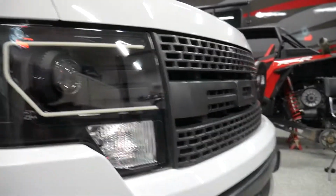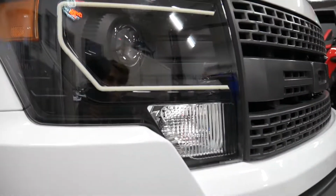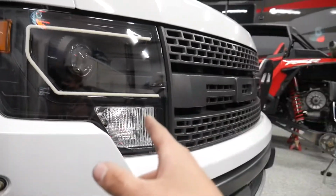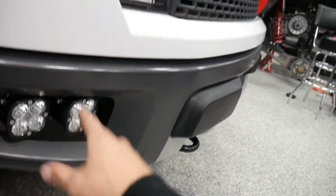Michael's already done a few mods. He did a Corsa intake, right? Yep, a Corsa intake. He did these C lights from Raptor Retrofit, right? These are super cool. Also did the Baja lights down here because he rips this thing now in Glamis. He actually sold the YXZ for the Raptor, just so you guys know.